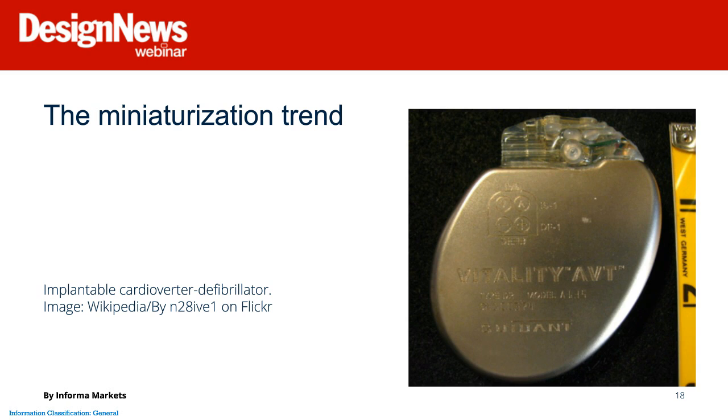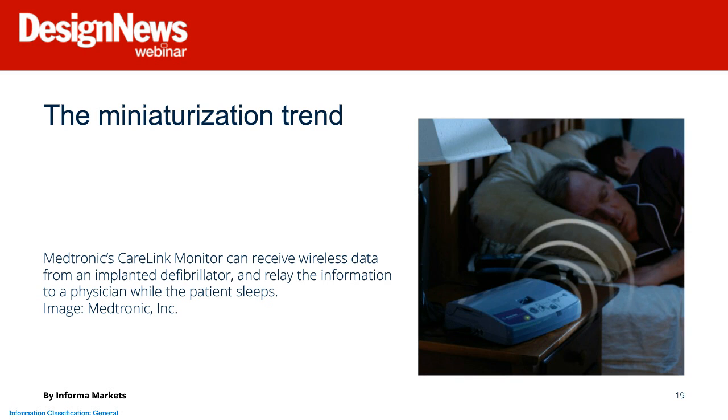Now here, I love this story. More about the miniaturization trend. This is another example of how miniaturization saves lives. This is called the CareLink monitor, and if you look at the photo, you can see it there in the foreground on the nightstand. Because electronics kept shrinking, the engineers were able to squeeze a wireless transceiver into the body of the implantable defibrillator, and that enabled the defibrillator to talk to this CareLink monitor that we see on the nightstand.